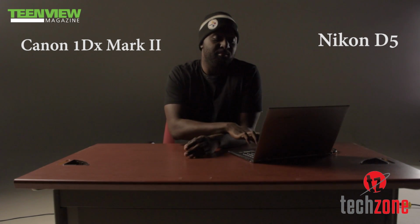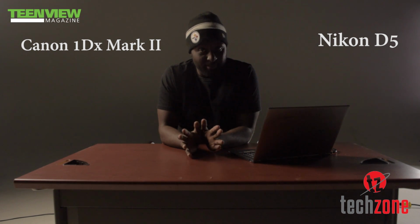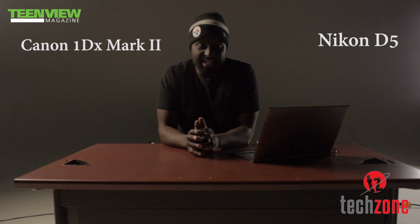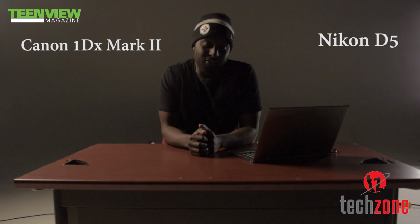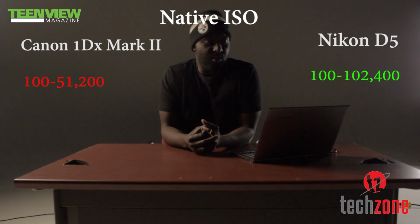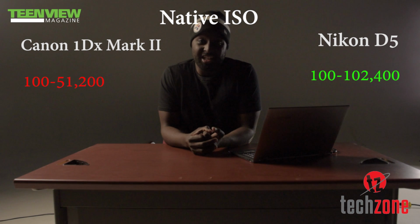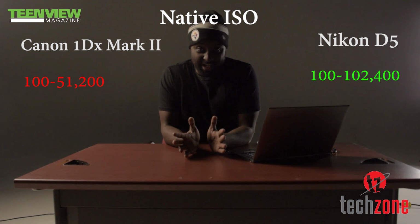Now, as far as ISO performance, low light performance on these cameras, the Nikon kind of outshines Canon 8 times over, with a native ISO of 100 to 102,000. And then on the Canon side, it's 100 to 51,200. But let's talk about the expanded ISO.